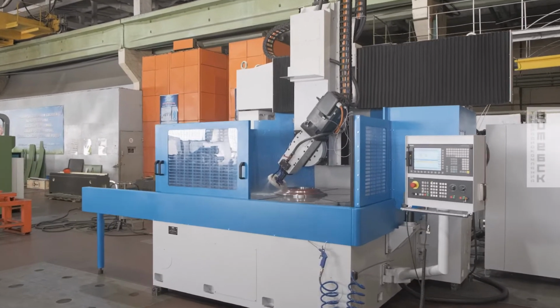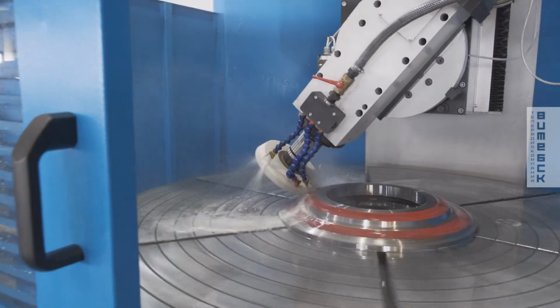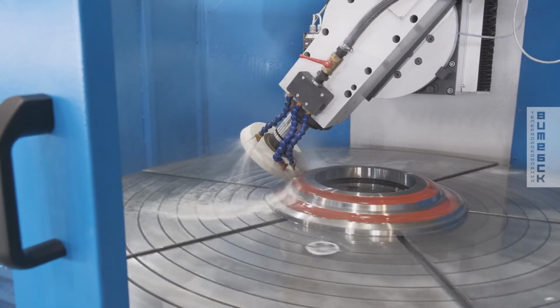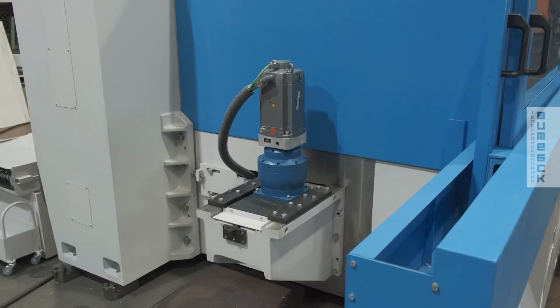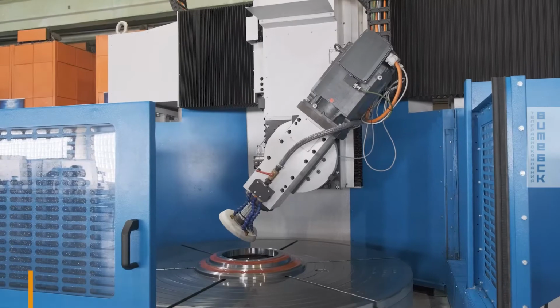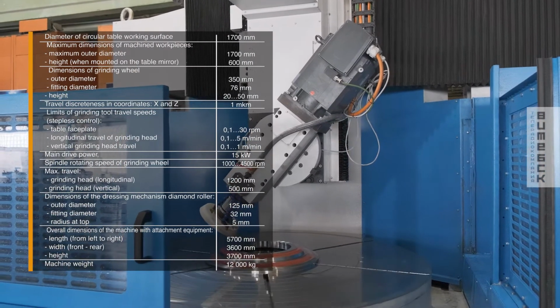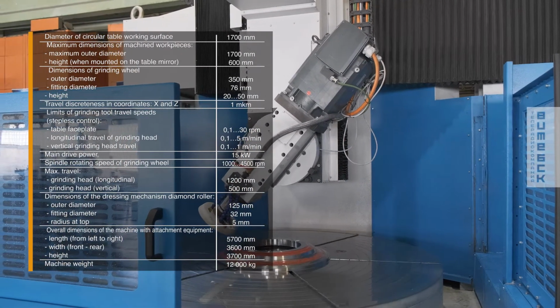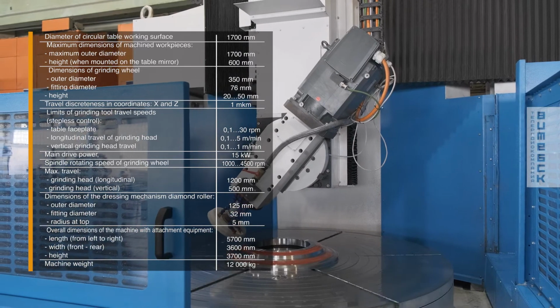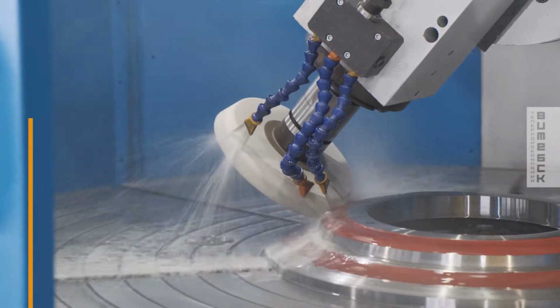A round table is placed in the center of the rectangular cast bed on the upper plane and in its borings. On the left side wall of the bed, a bracket with the table drive reducer is installed in a niche. On the sled, a wheel head with vertical spindle moves along the rolling guideways in the vertical direction. Grinding wheel periphery and face dressing is carried out by a rotating diamond roller. The machine is controlled by a CNC system.